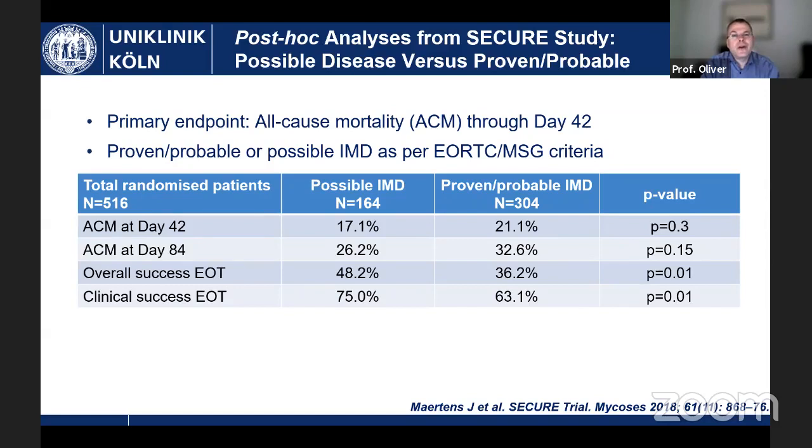You can't just sit there and wait for the proof until the lab report comes back and then only start treatment. You as clinicians know that that would increase the death rates in our patients. So we should treat early, and the possible ones are the earlier ones. And if then no proof comes back, well, you can always decide to stop. And if all your appropriate sampling was done and no Aspergillus found, okay, that's then likely not Aspergillus. But you should take that safety margin and start early.